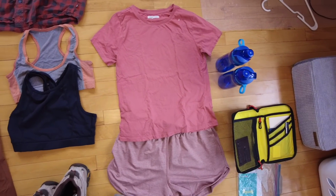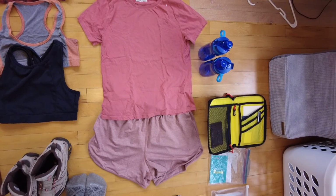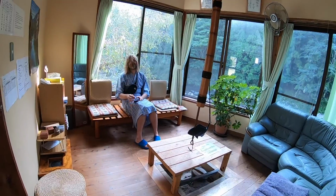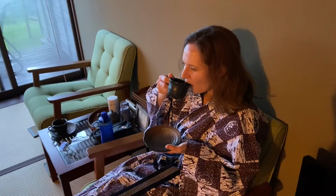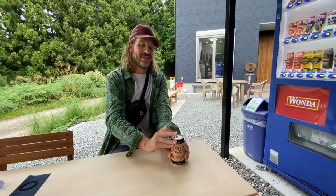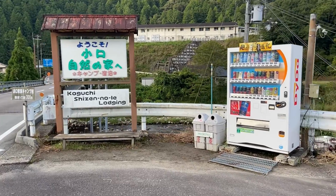For pajamas, I only packed 1 PJ bottom, a pair of shorts, and 1 PJ top. And the idea for the top was that it could also be used as a daytime shirt if I needed it to be. And the pajama shorts and t-shirt were also nice to wear underneath the yukata that the accommodations would provide for us. Ultimately, we did do laundry once, but we actually had the opportunity to do laundry twice at Guest House Hausen in Chikatsuyu and Shizo no Ie in Koguchi.